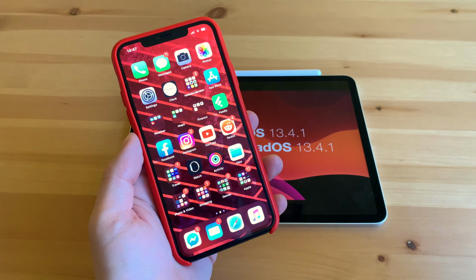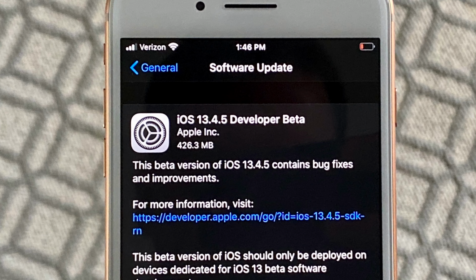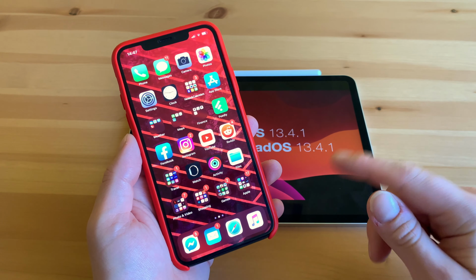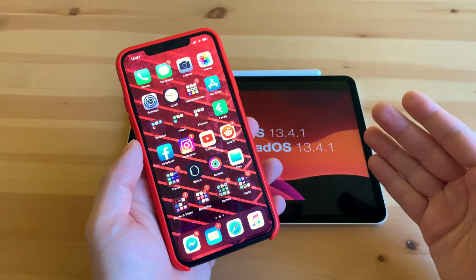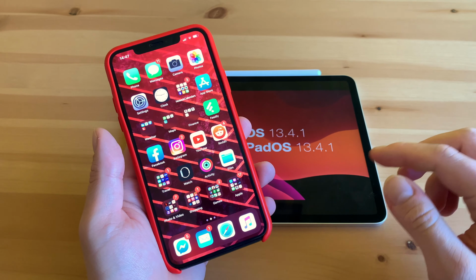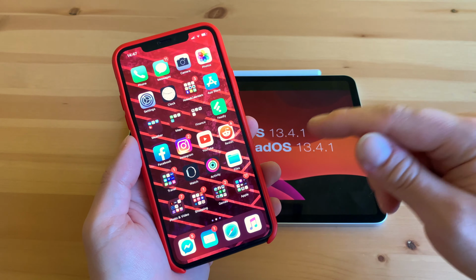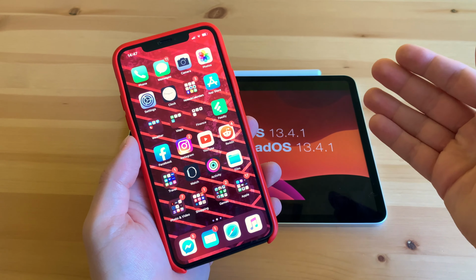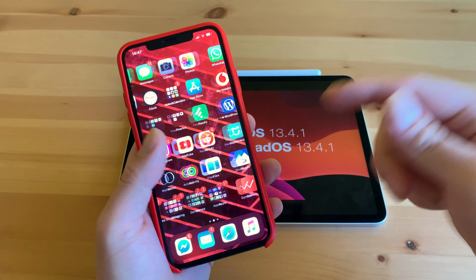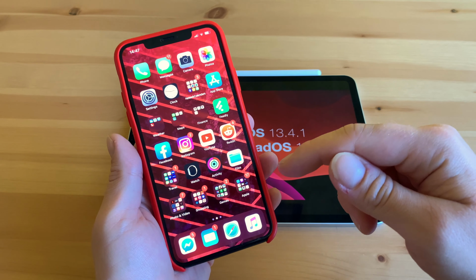Last week, I made a video about the first beta of iOS 13.4.5, and I was thinking about why Apple skipped all these versions, and one of my theories was that they want to beta test 13.4.5 for a longer period of time, but they may still want to push out a new update to fix the most pressing bugs in the system. And that is exactly what happened with the release of 13.4.1. Apple did not beta test this one, and they just released the final version to the public. According to the release notes, this one fixes a few annoying bugs which were discovered over the past few weeks.